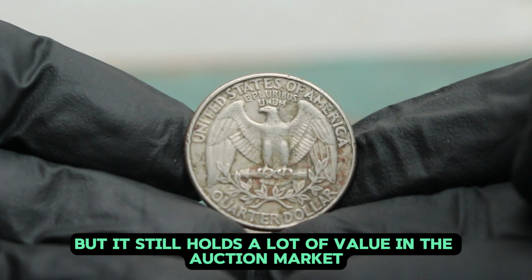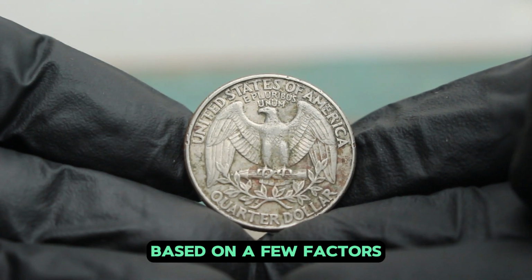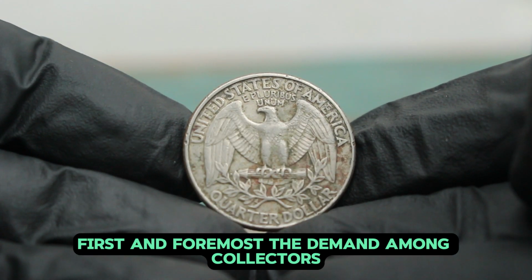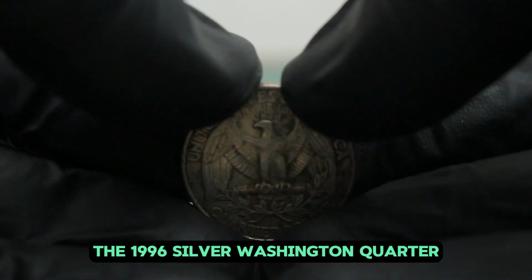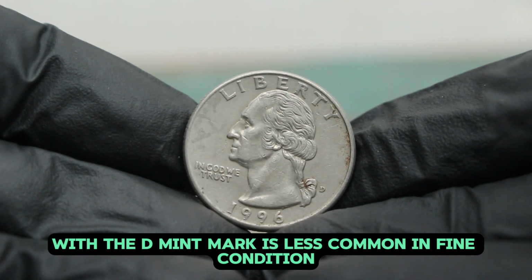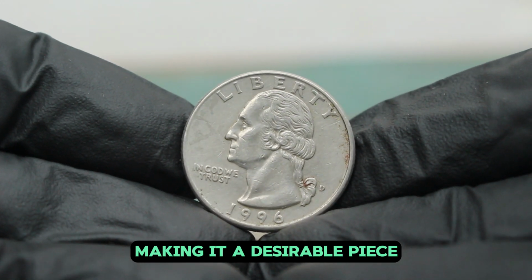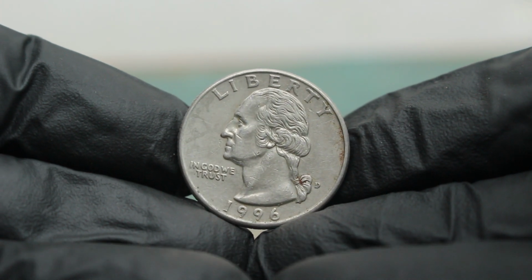In the auction market, the value of a coin like this can vary significantly based on a few factors. First and foremost, the demand among collectors and the coin's rarity play crucial roles. The 1996 silver Washington quarter with the D-mint mark is less common in fine condition, making it a desirable piece for those completing their collections or looking for investment opportunities.